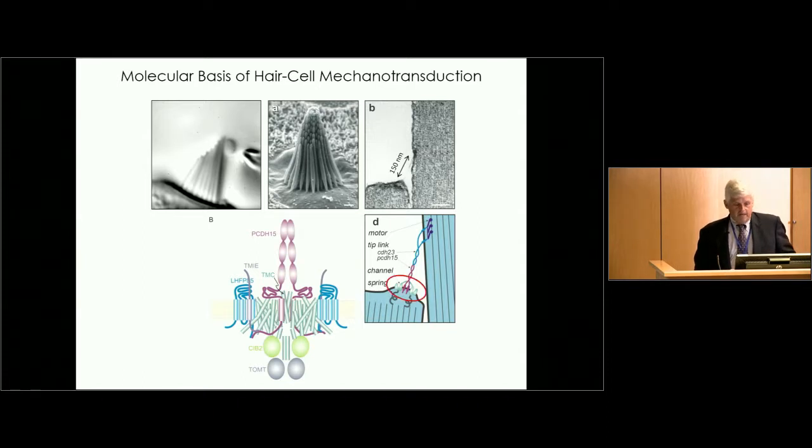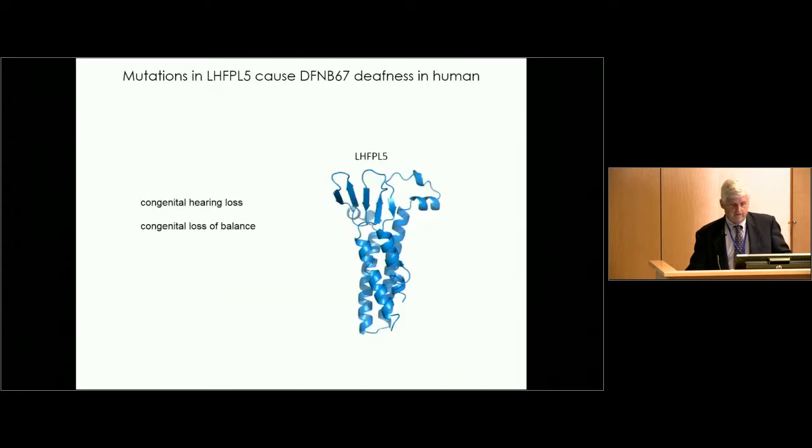And if there are patients that are missing LHFPL5, then they have congenital hearing loss, they're born completely deaf, and they have no sense of balance because the hair cells in the auditory part and the balance part of the inner ear simply aren't working. The LHFPL5 is also a small protein. It takes a little more DNA than Norrie for the instructions, but it's still easy to fit the DNA for LHFPL5 into an AAV.